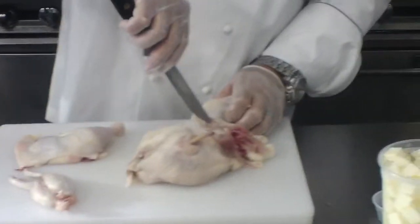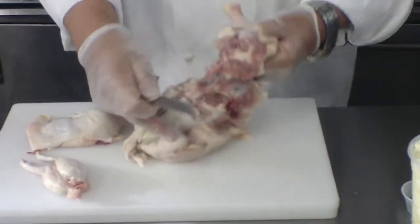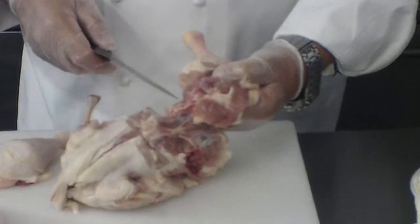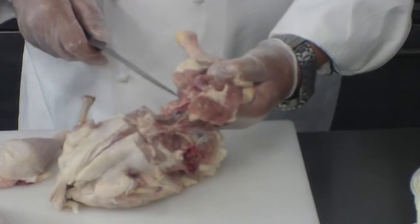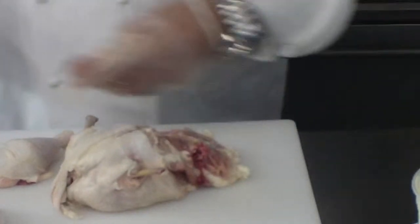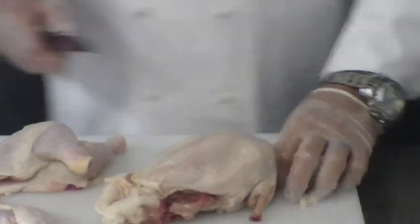So I'm taking off leg and thigh, making sure I get the oyster out. Zoom in on that, son. Let them see that oyster bone, that oyster muscle removed out of there. You see that? Okay. Again, the fabrication, I'm thinking in terms of seconds, not minutes here. I want to get this thing broken down quick, okay?